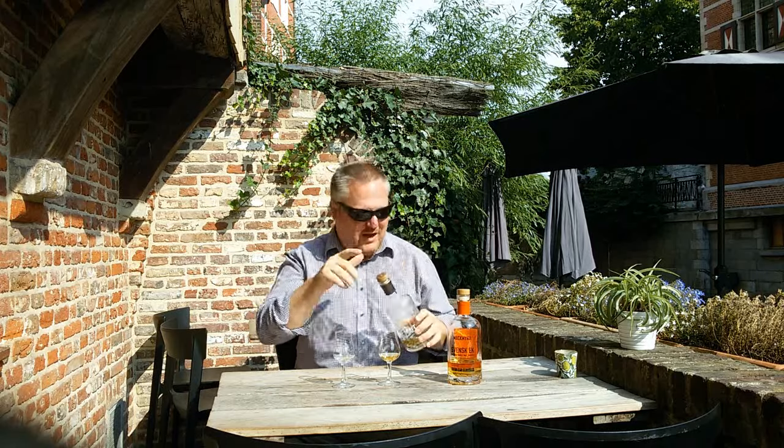So the whiskey matured on oak trees that grow on the island of Visingsö. I'm not sure if I pronounce that correctly. But those trees were actually once used for shipbuilding by the Swedish Navy. Maybe even the Vikings, who knows? But today they use it for whiskey maturation.